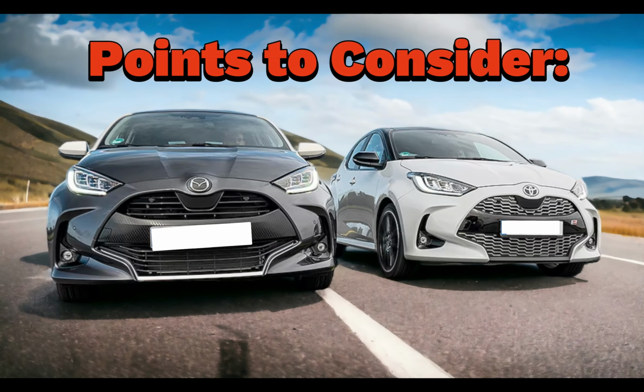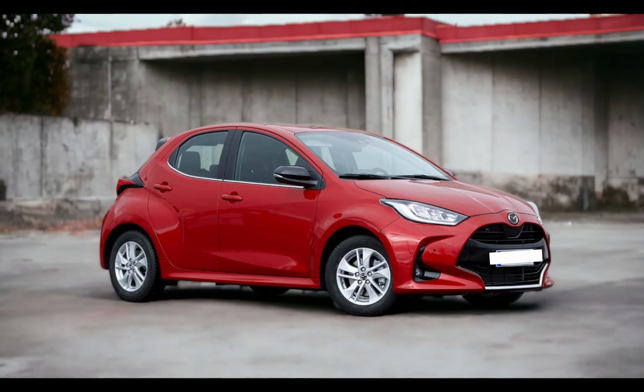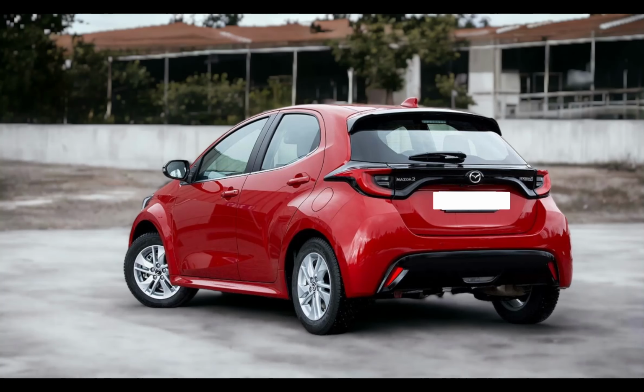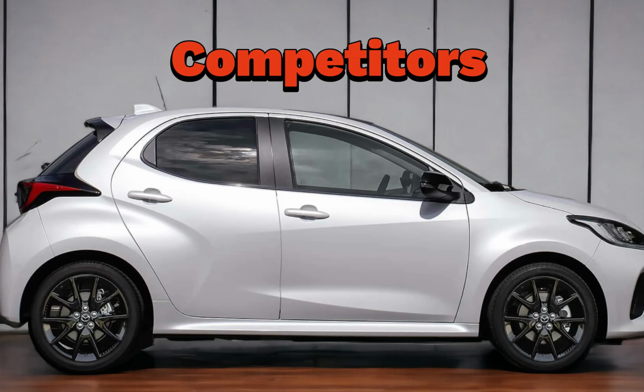Points to consider. If you are looking for a small hatchback with very low fuel consumption, the Mazda 2 Hybrid 2024 could be a suitable option. The price of this car is relatively high, but considering the features it offers, it is worth the investment. If you require ample cargo space, this car may not meet your needs.